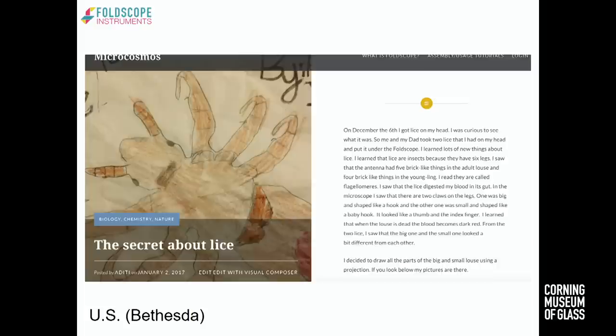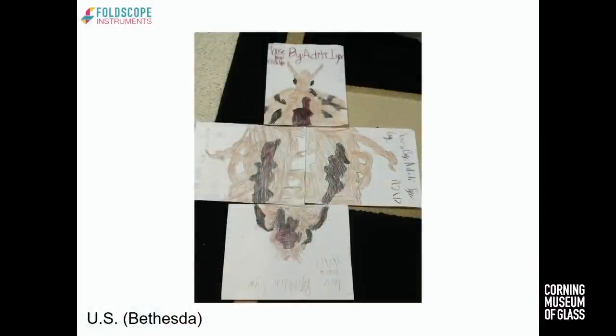And the way that this user took what would normally be a pretty terrible experience and turned it into a fun chance to learn something about insects and science is very cool to see. Also, this is cool because often we show the Foldscope with the footage from the smartphone, like I showed you earlier in the New Yorker video, which is great. But this is all done without that. She actually does drawings. This is a four-page drawing of the louse that was in her head. So that's always cool to see.